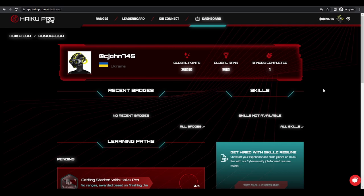Also, I just logged in here, and this is the first time I've logged in since my part 2 video. I have 300 points, my global rank is 90, and it says I have one range completed, but I did not finish that range. I just finished one of the objectives. I don't even know how many objectives there are.